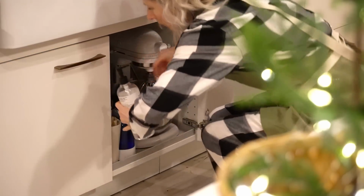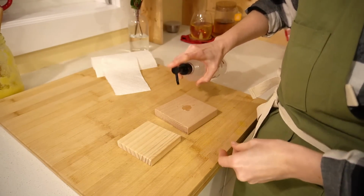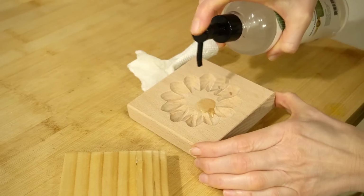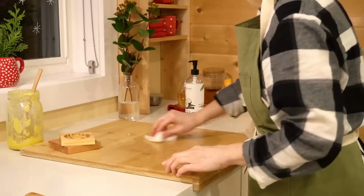Baking is on my list today, and pretty soon I will upload the recipe, which is gluten and dairy free and processed sugar free. I got these very cute shapes. They're made from wood, so that makes me a little bit skeptical if it's gonna be easy to take it out, since it's not a silicone one, but we'll see.